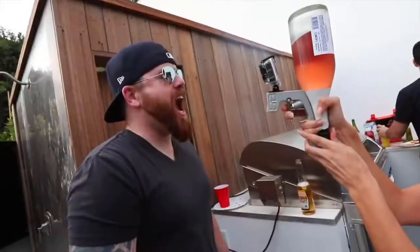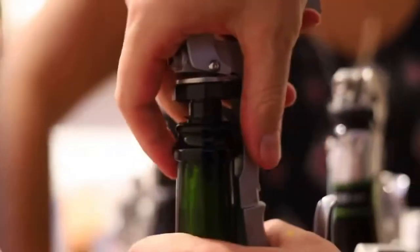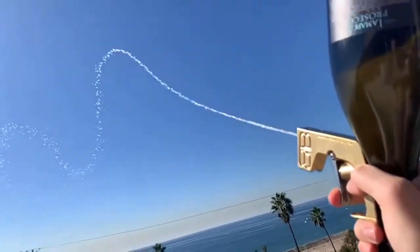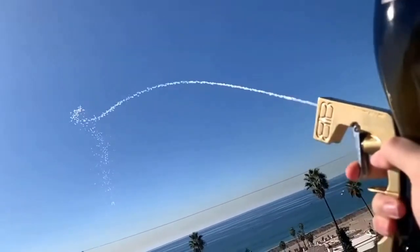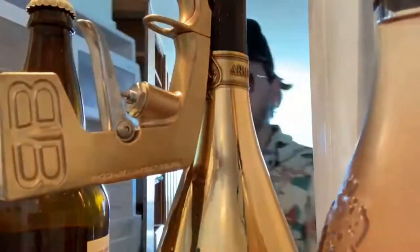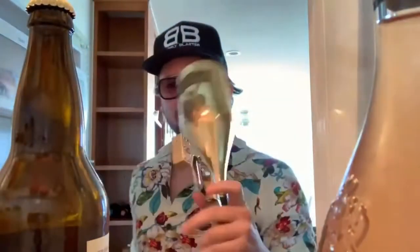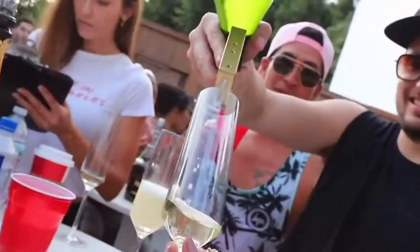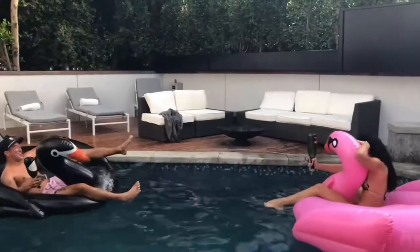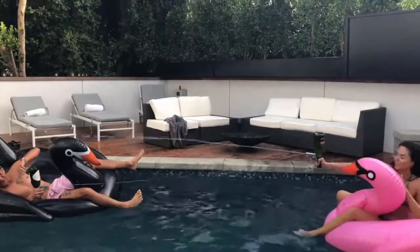Are you looking for a new type of entertainment this summer? Well, take a look at the Bubbly Blaster, a gadget that you can attach to any bottle of champagne and start blasting your buddies up to 30 feet away. The Bubbly Blaster also includes some cool features such as a video mount for your GoPro and a phone cradle, making recording these fun times much easier and fun.